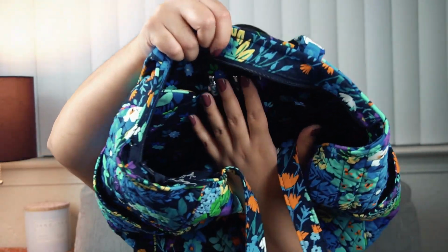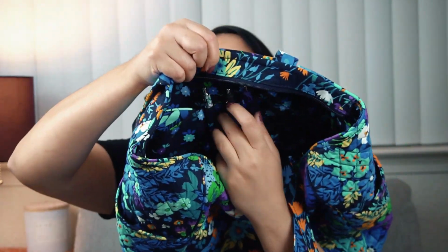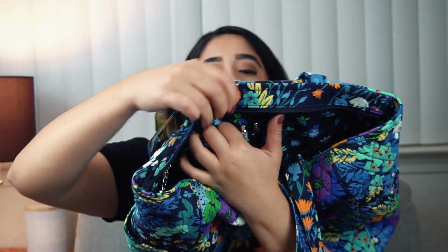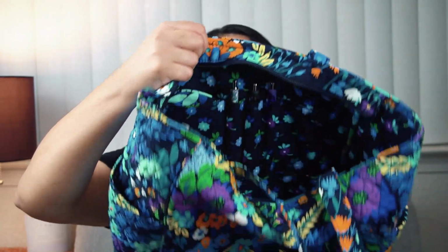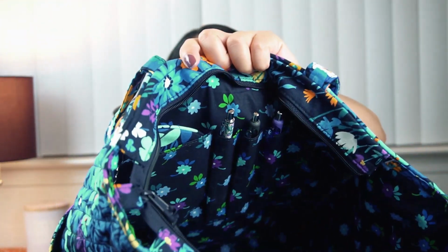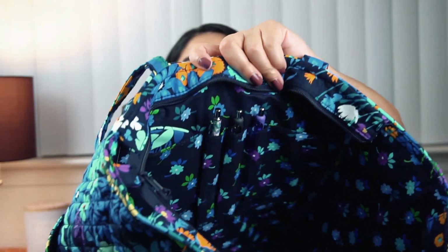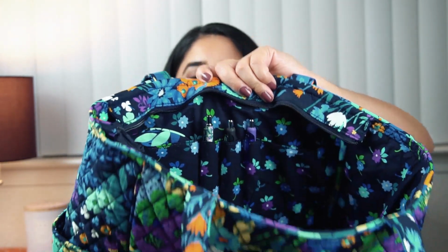This one over here, you get 3 pen slots. So I've got 3 of my pens there. And then you get another slip pocket on this side, where I've got like my zip ID. You probably can't see that. It's terrible. It's like right there. 2 slip pockets and 3 pen slots or pencil slots.